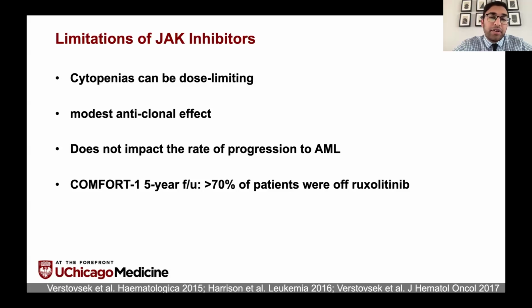So JAK inhibitors are a very important advancement in myelofibrosis, but I think it's important to note they make people feel better. They shrink the spleen, but it is unclear if they are meaningfully controlling or eradicating the underlying myelofibrosis.